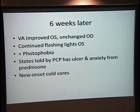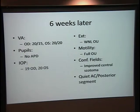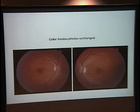So she comes back another 6 weeks later. Vision continues to improve. Mainly she's just getting some symptoms now from the steroids. So she has ulcer and anxiety. She has Nicole sores. But she's doing great, so we're not ready to stop, and we're gonna push ahead. Vision-wise, she's 20/20. We're all thrilled. And I'll just tell you, this looks the same as before.